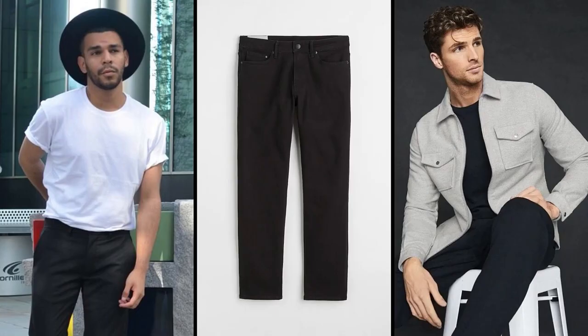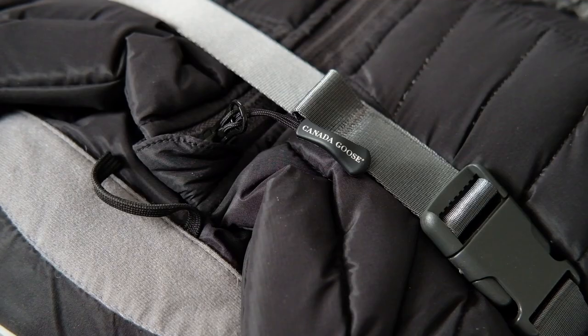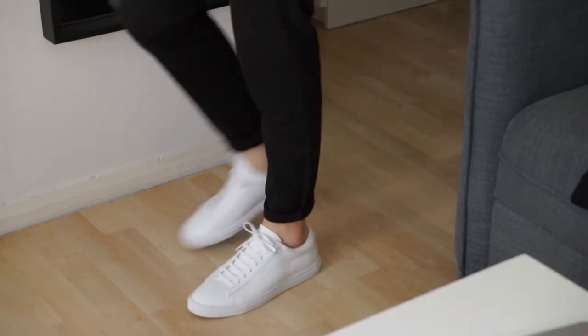Avoid trendy pieces that will quickly go out of style. Instead, opt for timeless pieces that will last for years to come. Make sure that every piece in your wardrobe can be worn in multiple ways. For example, a black blazer can be dressed up for a job interview or dressed down for a casual dinner.